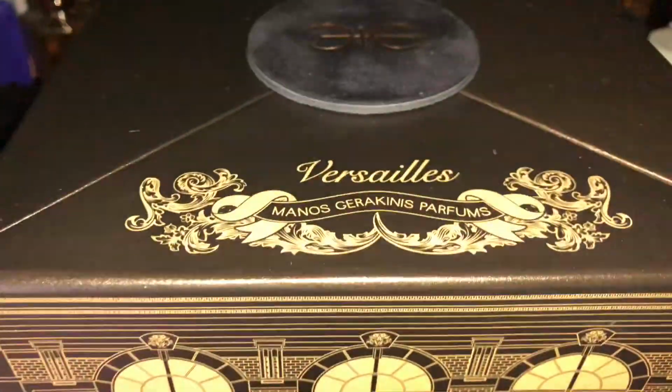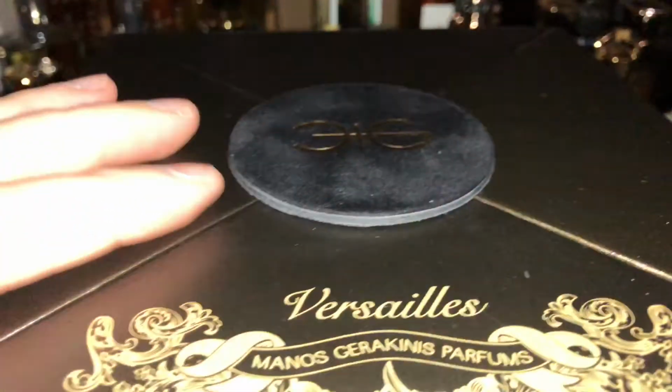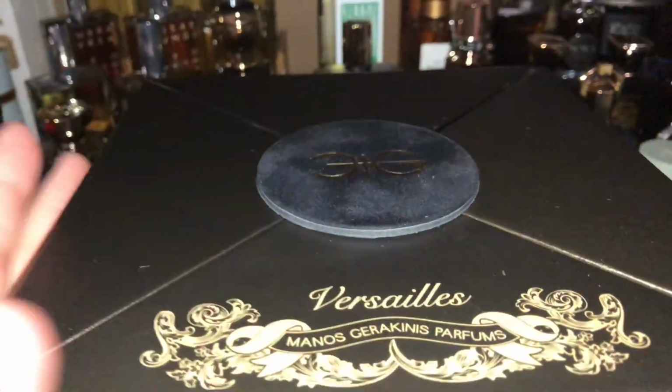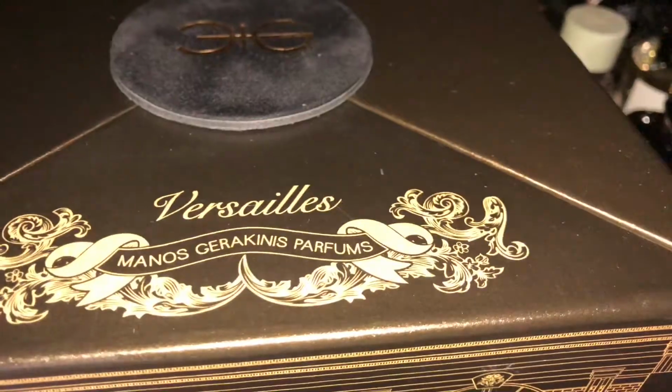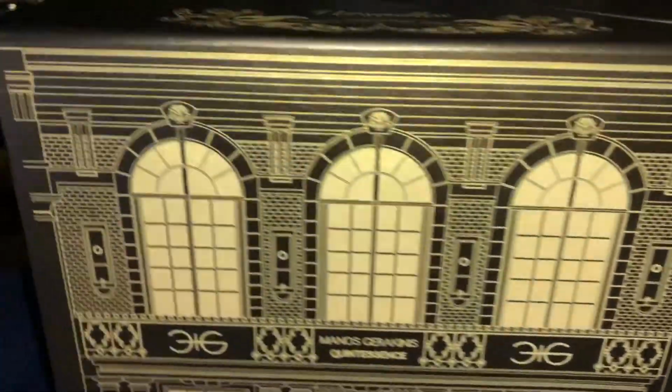It's got the magnetic top up here, of course, which is really nice. So this actually, they pull this way and that goes underneath, and it stays magnetically in there. There it is, guys. The presentation for the beautiful Quintessence. Let's get on with the review.